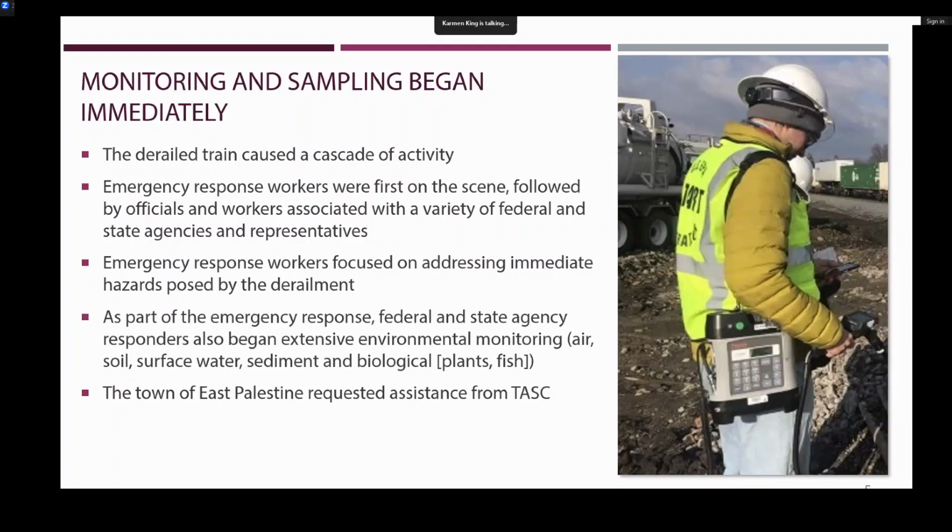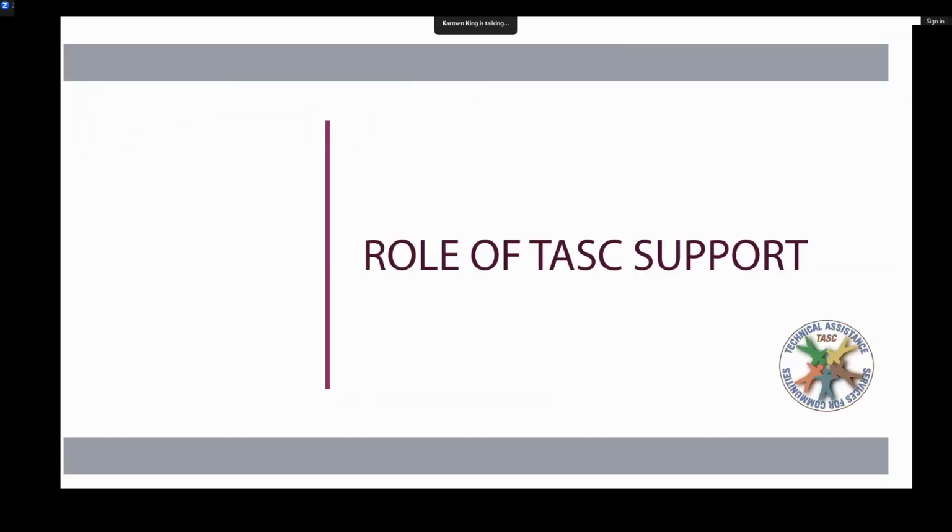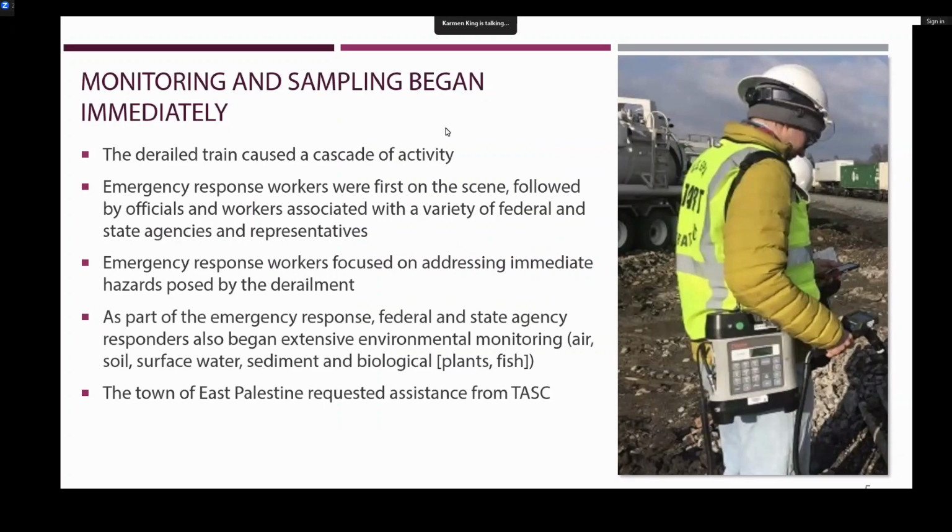Then from there, once we understand the hazard, what chemicals have been released, just how much we are dealing with, we embark on a different phase of monitoring and sampling, and that is what I refer to as characterization. Now that we know what we're dealing with, we want to take the next step to get our arms around where the contamination went. Where are all the possible environmental materials that have been affected? Let's take a look at all the pathways that are potentially of concern and characterize the footprint, if you will, kind of the metes and bounds. Where all is the contamination?